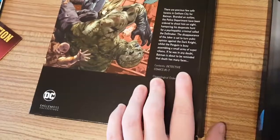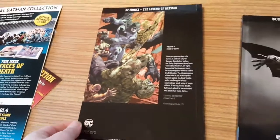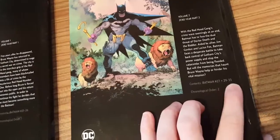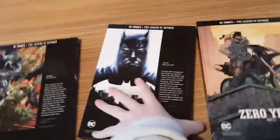So this is Detective Comics, #1 to 7 of the New 52, which is quite cool, because these ones, so this is 21 to 26, and this one is 27, 29 to 33, which is kind of cool. But it's nice to actually have that as a reference.